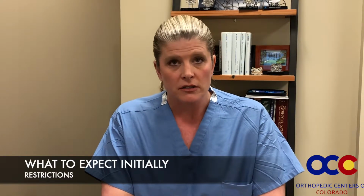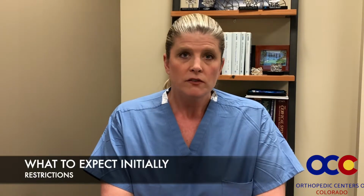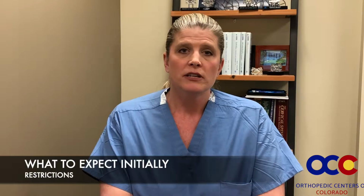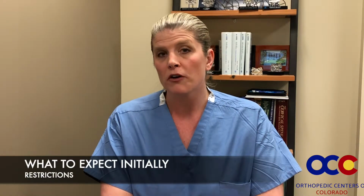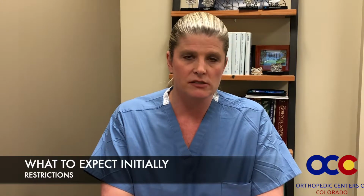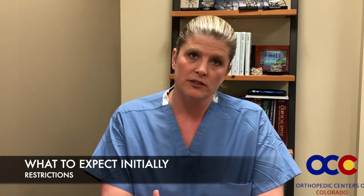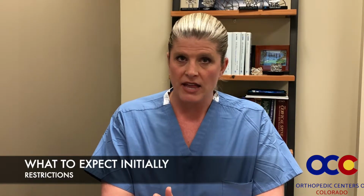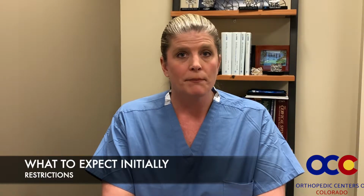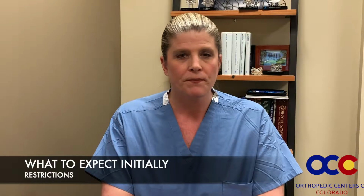I mentioned the collar earlier. You will be in a collar at all times. If it's a 1-level fusion, we just put you in a soft collar. And initially for 2 levels or more, you will be in a hard collar for the first 4 weeks, and then we'll transition you later into a soft collar. So typically we ask that you wear that collar at all times except for showering. It's okay if you take it off then. And at night is really probably one of the more important times to wear it, because that's when you can get your head in a funny position and not be conscious of it.